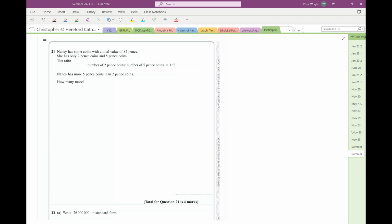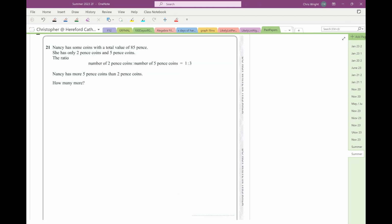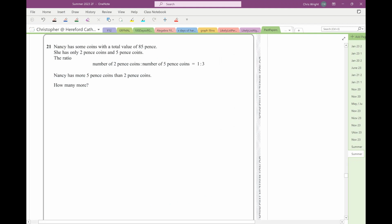Question 21. Nancy has some coins with a total value of 85 pence. She has only 2 pence and 5 pence coins. The number of 2 pence coins to the number of 5 pence coins is 1 to 3.